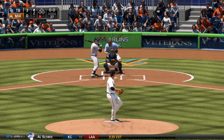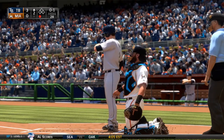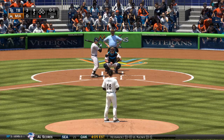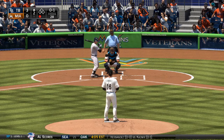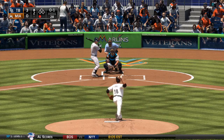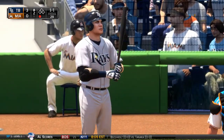Stepping in now, Nick Franklin. Batting left-handed here as he takes a look at strike 1. And against a guy like this, you're usually only going to get 1 pitch to hit in that at-bat. Sometimes you might not even get that, so that's one he may want back. Now a changeup in on the hands that evens it at 1-1.